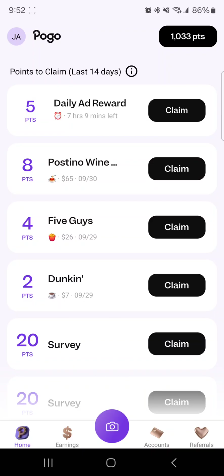It promises to give you cash back on all your purchases, which you might be wondering, well, how the heck is that possible? And it actually also has a gaming component to it where you can make money playing games. So, in very few words, let's get started with the main question.